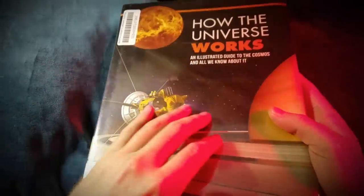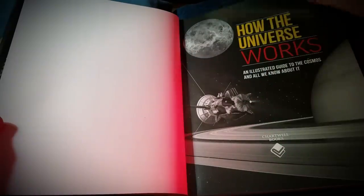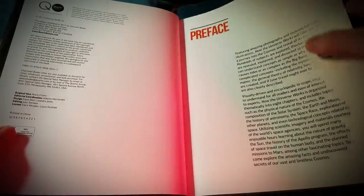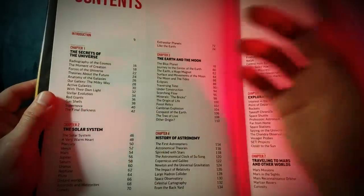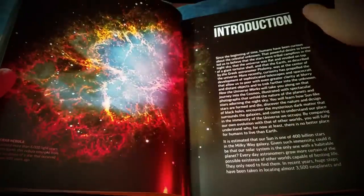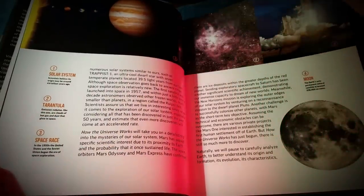Let's find out what's inside this book. Well, we've been through most of it. Let's just browse. How about that?